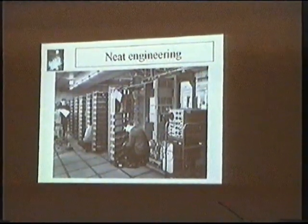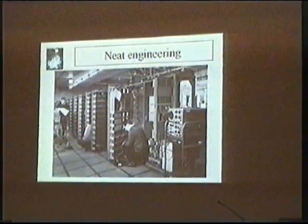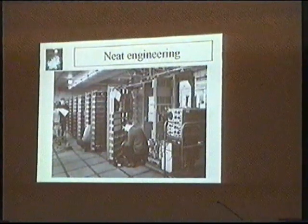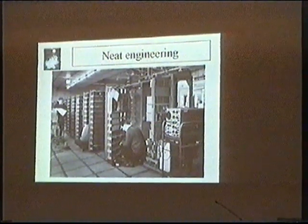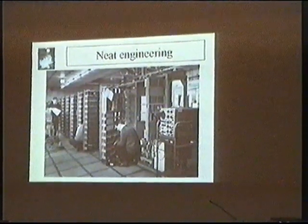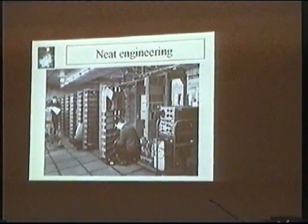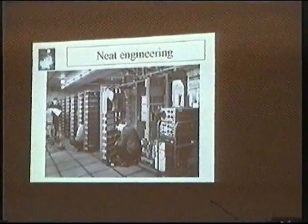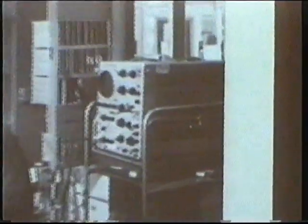Here's an example of the neat engineering that we're on. This is Brian Sutton in the front here, but I don't know who the others are. You can see that the computer consists, as all computers did, of a series of wardrobes, cabinets. These had a door which opened one on each side of the cabinet. The cabinet was bolted to the floor so that when the door opened, you could put it over.